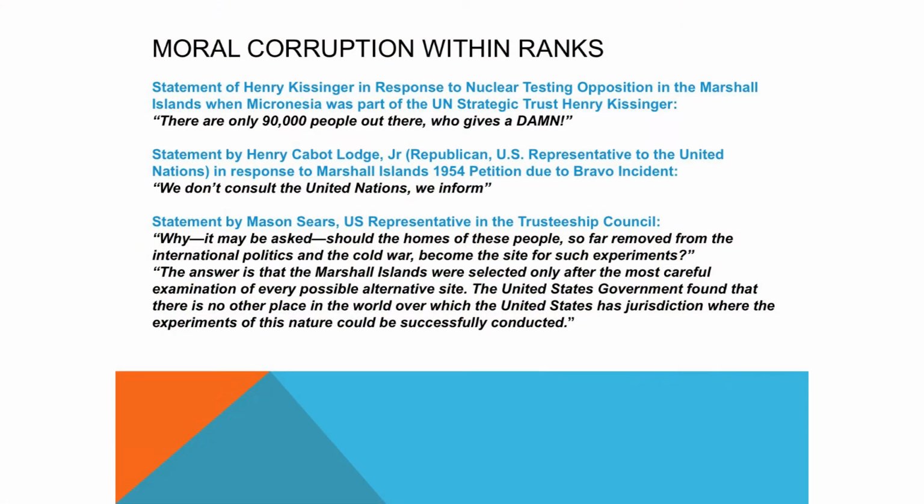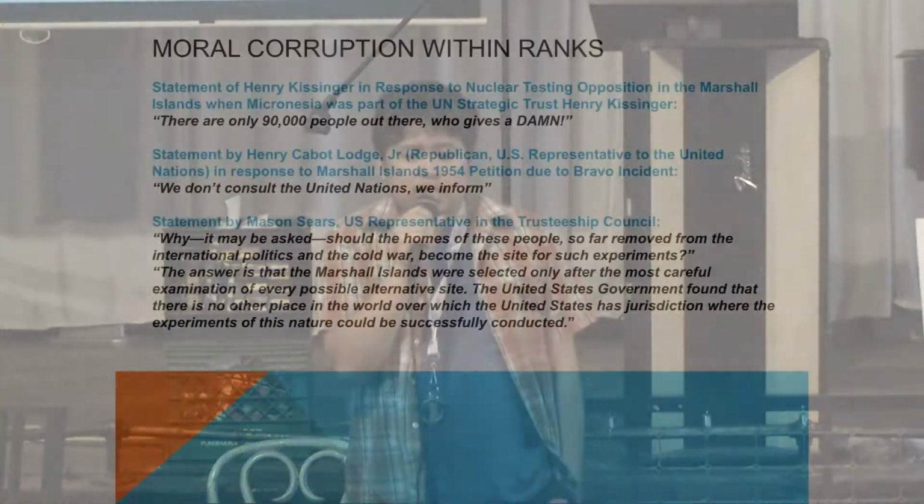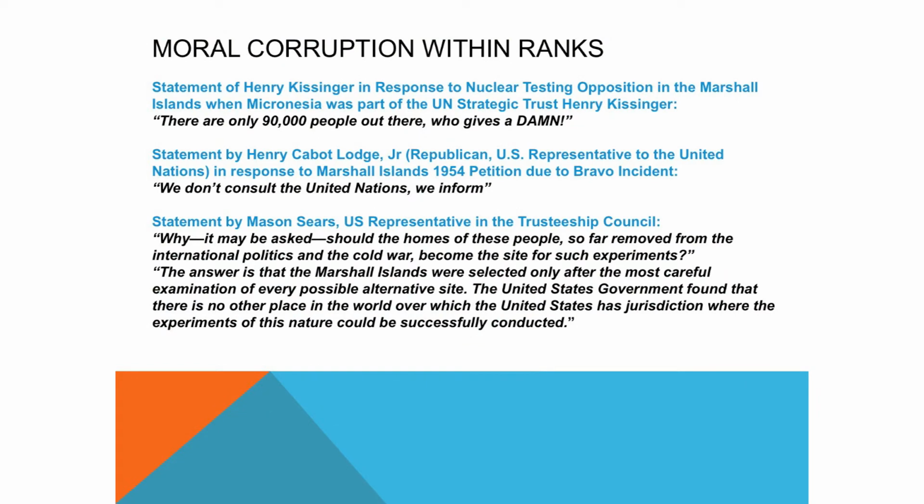Next. So I just wanted to say moral corruption within the ranks, to refer to what the activist Setsuko-san said. She said nuclear weapons have always been immoral. As you can see in some of the statements here, the most famous one by Henry Kissinger, when some people were protesting against the bombs in Micronesia, he said, there are only 90,000 people out there, who gives a damn? It's statements like these that make you say, oh my goodness. The situation back then was really that bad, but I'm really glad that people like you guys are here.